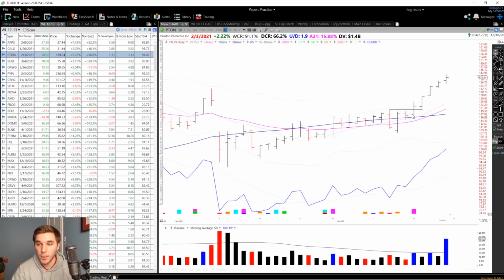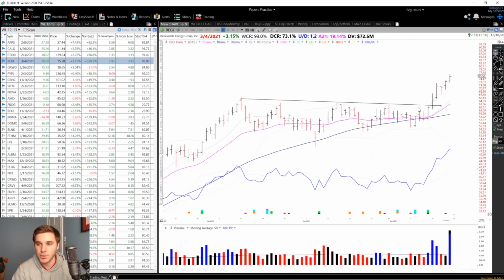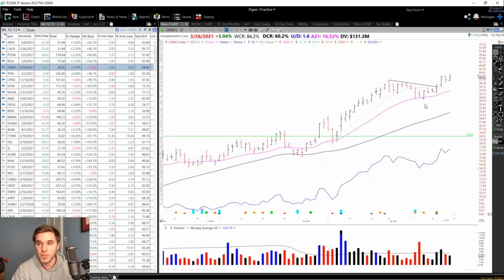Peloton, I bought it on this Monday. Great action, exactly what you want to see after it breaks a pivot. REGI also broke this downward trend line. This is a very clean base here. GRWG, we already talked about, but great downward trend line break.